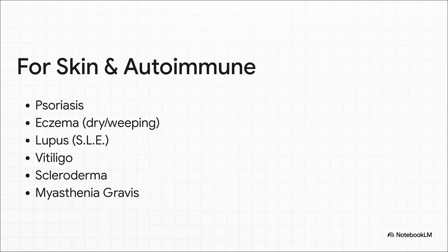And believe it or not, the list doesn't stop there. Traditional recommendations also extend to a whole host of really complex skin and autoimmune disorders. You see conditions like psoriasis, lupus, and even myasthenia gravis mentioned, which just showcases how versatile this oil is considered to be in these traditional systems.